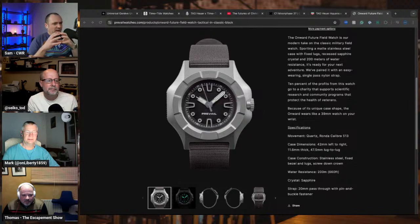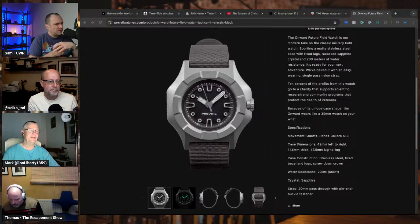So I wonder whether the dial might seem small on it. That's one thing I don't like. It's a small dial with a lot of case, and then it's got those fixed lugs, which means you can only use a NATO. And I feel about NATOs about as strongly as I do about Roman numerals. So it's just not going to happen for me.